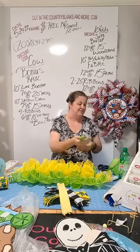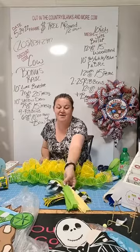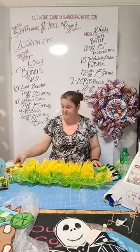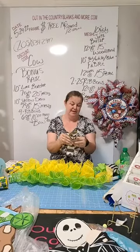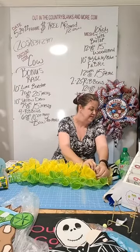All right, so there is those. Now, let's start adding our mesh to our design. So we're going to do our 2.5 inches together, and I am just going to crinkle and put them into place.